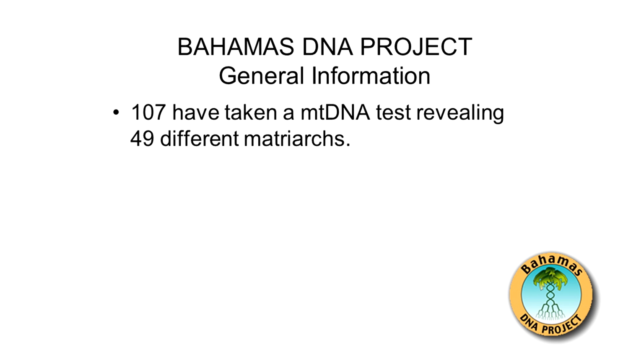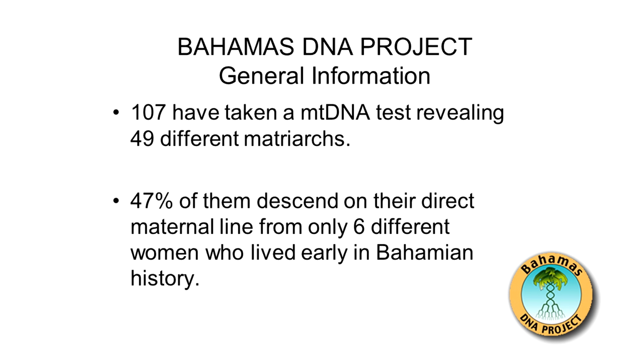Of those 107 people that have taken a mitochondrial DNA test, it's revealed that they descend from 49 different women. Almost half of those people descend from just 6 women. So there's just a handful of people that are the ancestors for about half of the white Bahamian population of the Bahamas. These 6 women lived probably in the late 1600s or the early 1700s.